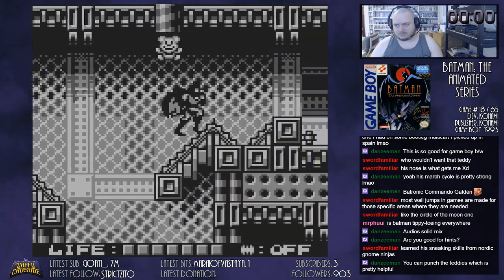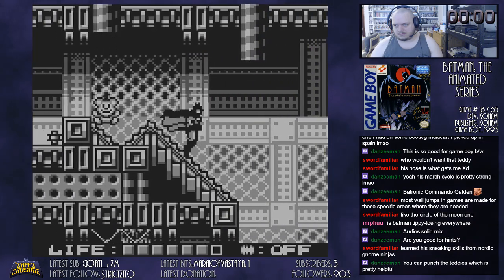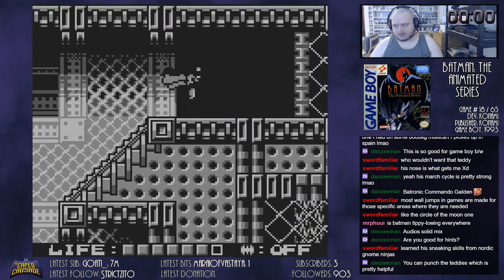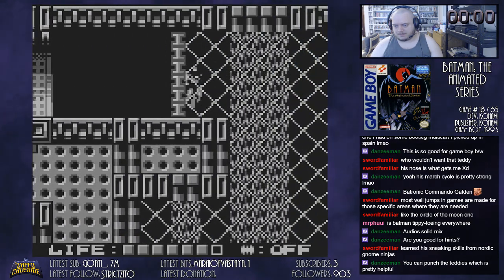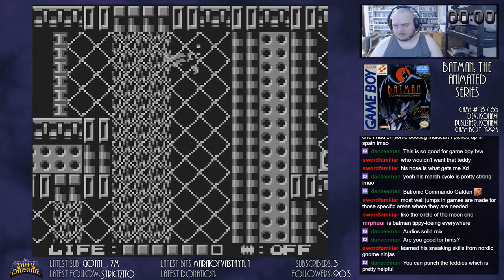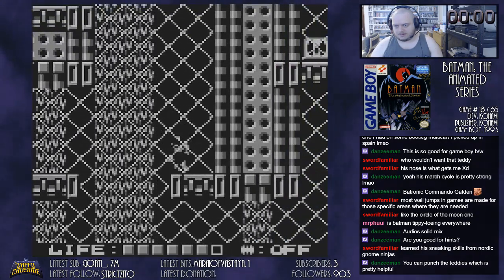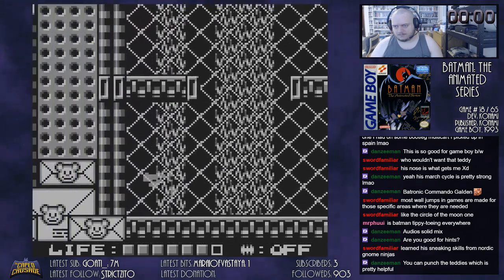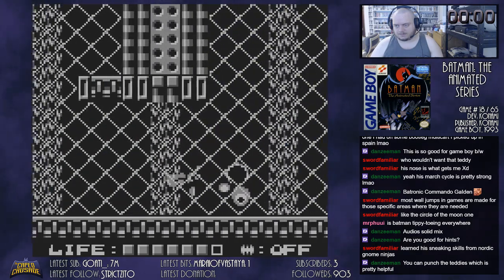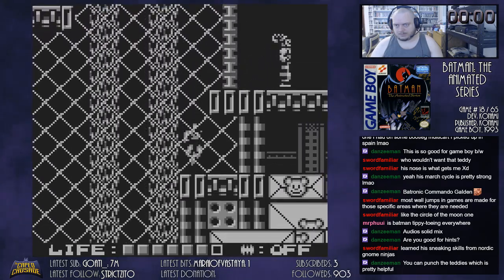Punch teddies. Okay, well, good to know, I guess. Whoa, that's an electric floor. I want to say there's like some secret or something up here on the top right. I vaguely remember something like that. I mean, I still, let's see here. Alright, that's a wall. Okay. Whoops, accidental wall jump. Probably missed a health or a batarang or something, but there's a batarang up there.